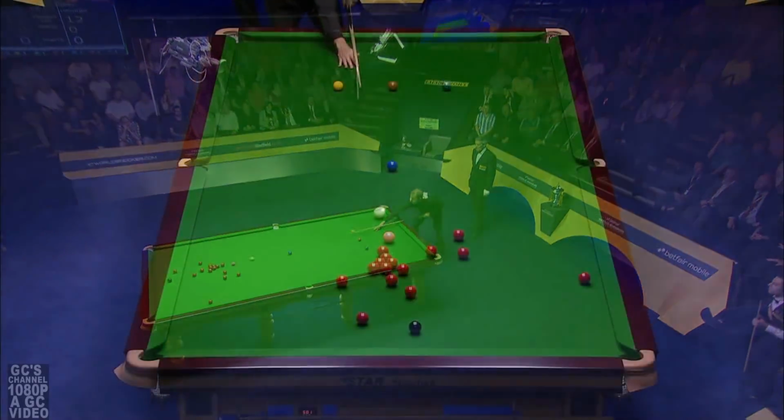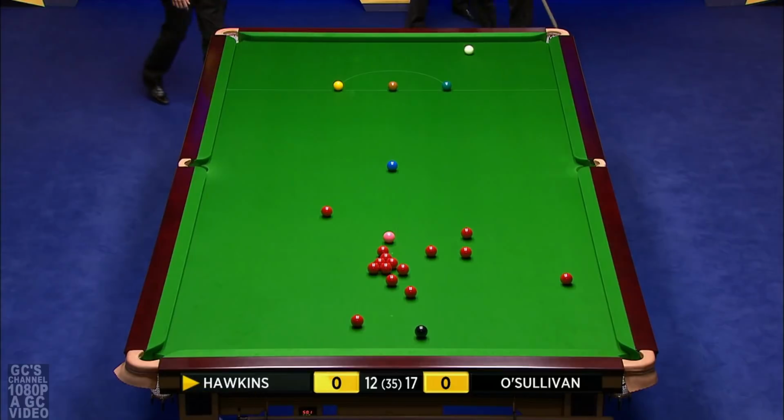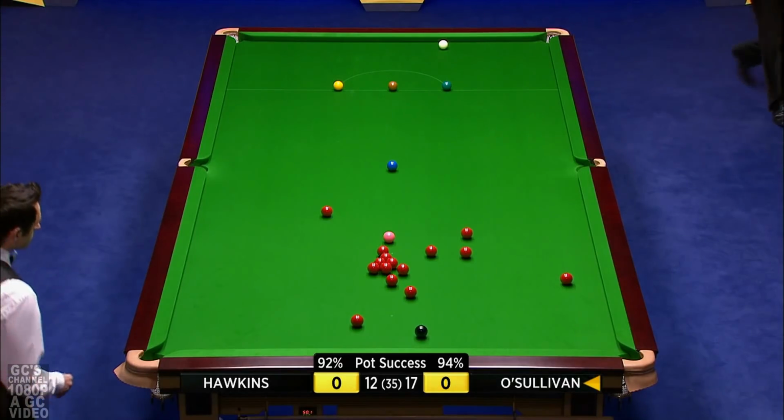Barry Hawkins breaks off in what he hopes is not his last frame. Can he produce the snooker that he did at the start of this evening? Breaks of 127 and 66. If you've done it once, Barry, you can do it again.